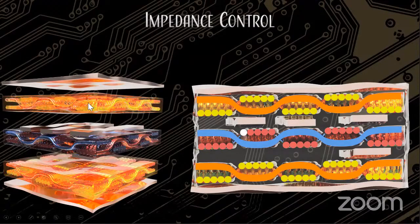Then what we do is take some prepreg material, here shown in orange and yellow. It's just like the core material, except usually there's a lot more epoxy and a little less fiberglass. And we take some foil and we will epoxy or press all of that stuff together. The epoxy is going to activate, congeal, harden, and stick the copper to the core material underneath. And then we can go through and etch your outer layers.